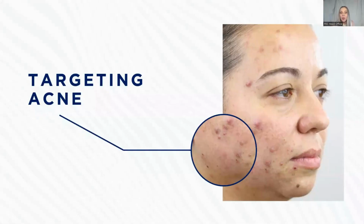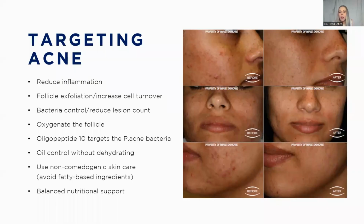All right, so let's have a look at treating acne now. We've now defined what acne is, what causes acne, the different types of lesions that we can see on acneic skin, and the different types of scars. So we're going to look at how to effectively treat acne and acne scars, what sort of ingredients we want to start incorporating into our client's skincare diet, and the type of treatments that we want to be doing in clinic.